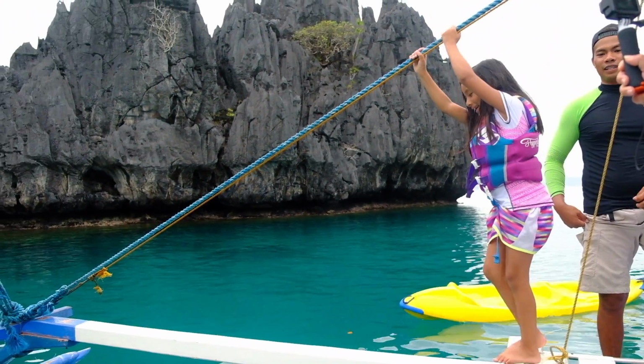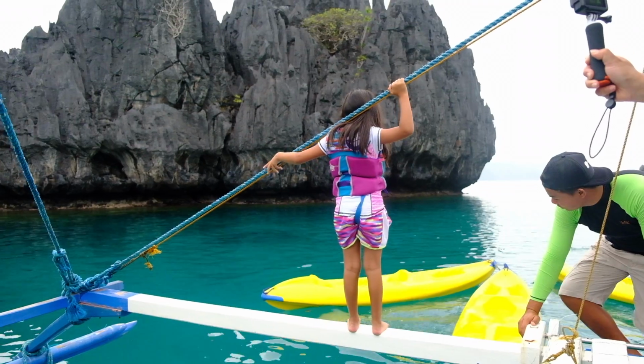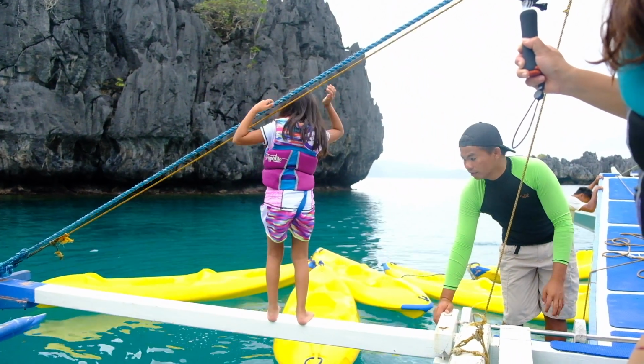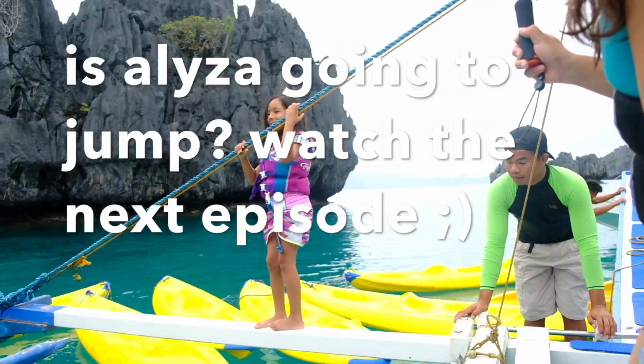Doesn't change. Drop my camera. Jump on the inside here, Eliza. Right here, Eliza. You can jump on the other side. Jump or don't jump? Right there, Eliza.